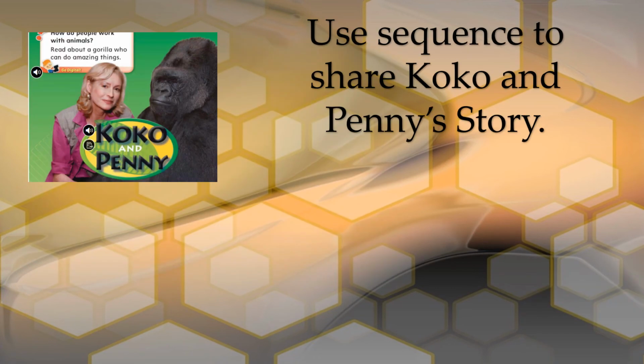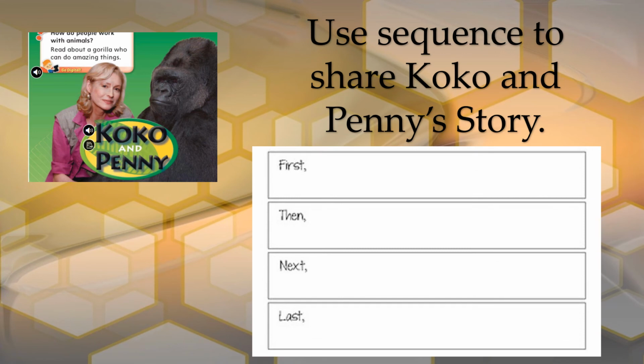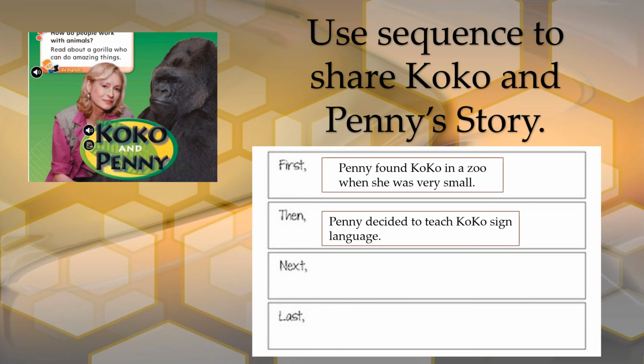Okay, now we're going to use sequence to share Coco and Penny's story. You have first, then, next, last. First, Penny found Coco in a zoo when she was very small. And what do you think we need to put for then? What happened after Penny found Coco at the zoo? Do you remember? Penny decided to teach Coco sign language.